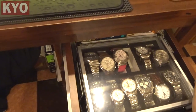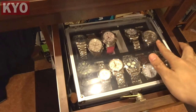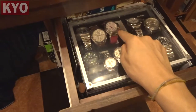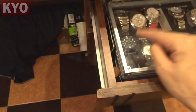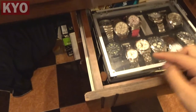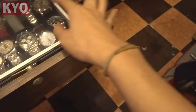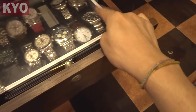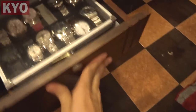We have Patek Philippe Aquanaut, Patek Philippe over here, Rolex Daytona, Tissot T-Race. This is my girlfriend's watch, by the way. More Tissot over here, Luminor Panerai Marina, a couple of Tissot PRC 200 series watches, a Breitling, a Rolex Cellini series, one of my favorite watches, Rolex Submariner. This is a used watch. I bought it used.